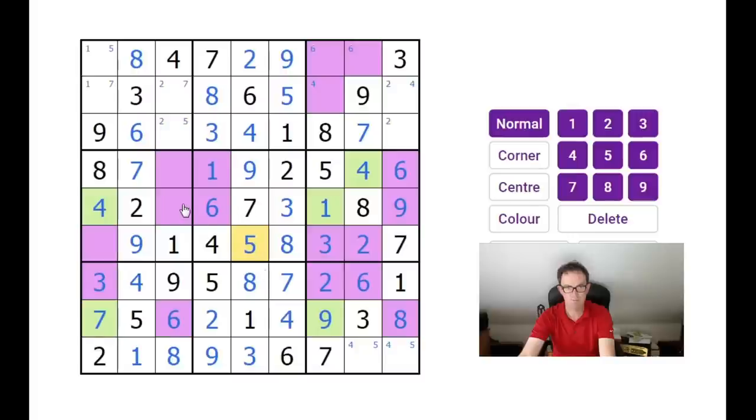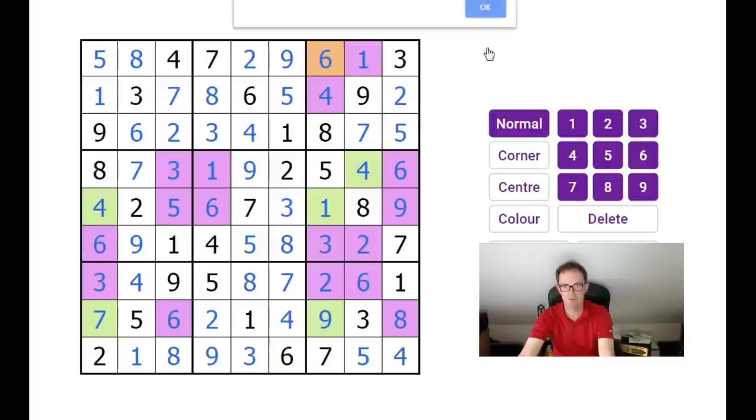Now, once this is a 5, this must be a 5. You can see we're looking for 3 and 6 to complete this, so that must be in this order. This 5 resolves. 5, 1, 7, 2, 2, 4, 4, 5. 5 here. And hopefully 1 and 6. What a beautiful puzzle that was.